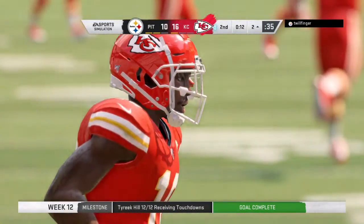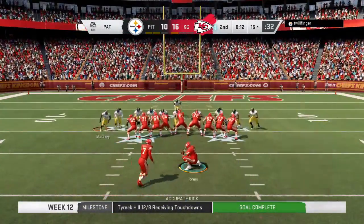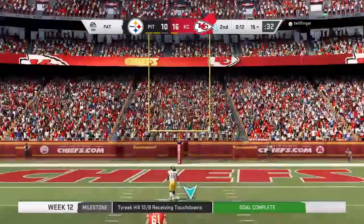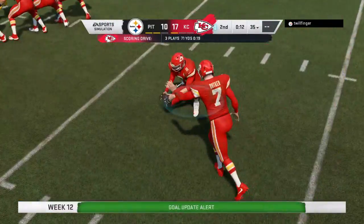Tyreek Hill as the first half is winding down. And the Chiefs have taken the lead. Extra point splits the uprights, and that makes it a 17-10 score.